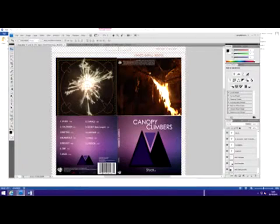These images have been placed within the inside cover of the album and include the pictures of the fire and sparklers used within the video, as we felt that these were some of the more interesting shots we had created within the video. This creates a link between these two products, and we feel clearly represents our genre, as they are quirky shots that are included in a natural setting, which is typical of indie pop videos.